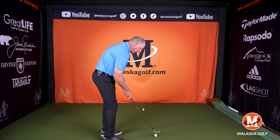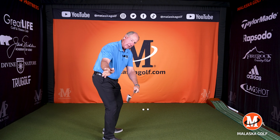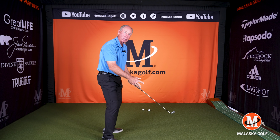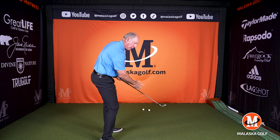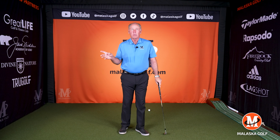I get my left leg then, pushing my left hip out of the way. I go to L to L. I get a feeling for what's happening with L to L and how the face is working. I gradually build that up. I work on how my hips are moving, how I'm pushing away from the ball. You don't need to go to a golf course.